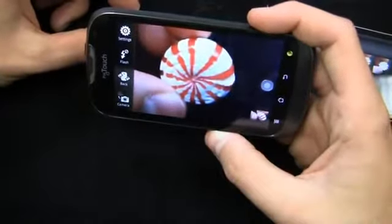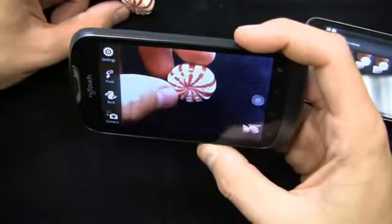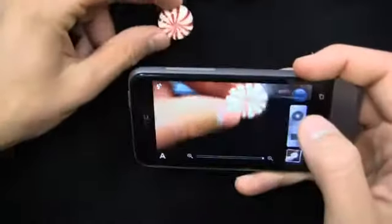But just take a look again. Autofocus does a pretty decent job, especially when it's brought out of the picture a little bit. You can really see the ridges around this mint, for example. And all in all, pretty impressive picture there for a $49.99 device. Camera, the slight edge goes to the One V just because of the features of the individual device itself.